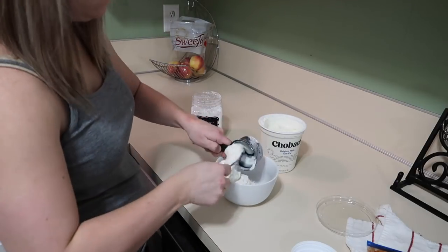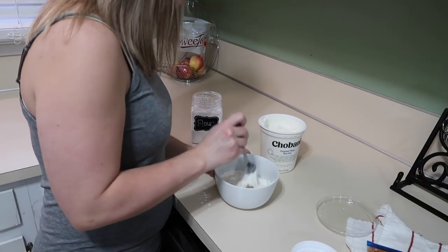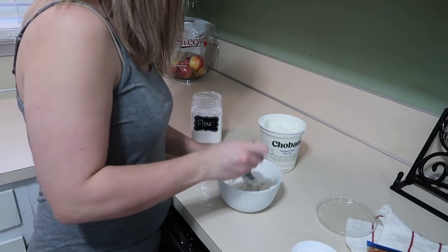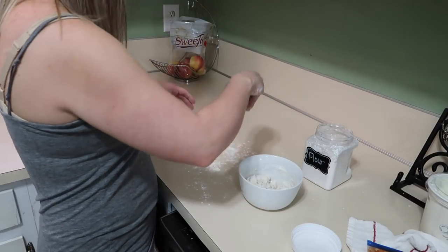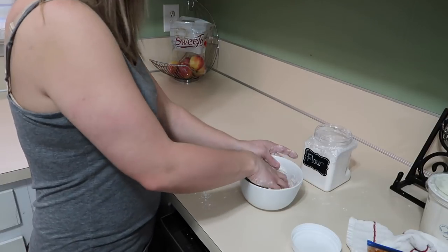It is so good, so delicious. This was actually my first time making the pizza. I've made different things with it, but it's the first time I've made the actual pizza. So you mix that really well in a bowl. Then when you're done, put some flour on the counter and knead it about 20 to 30 times before you press it out and put it in your pan and all that good stuff.